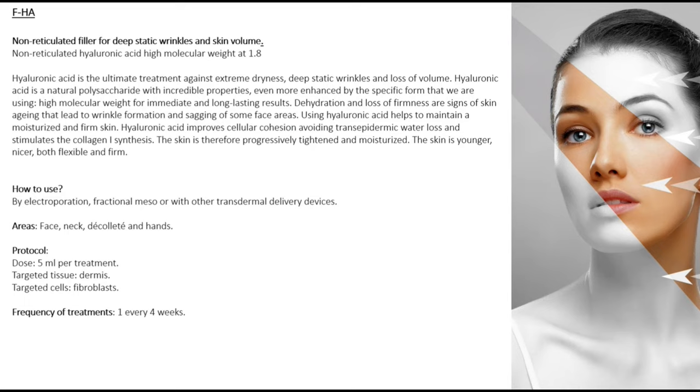And we already created those formulas and those cocktails for you, and they're ready to use and ready to take home. Our FHA is hyaluronic acid, non-reticulated. We have 1.8 Daltons, and it's great for volume, wrinkles.